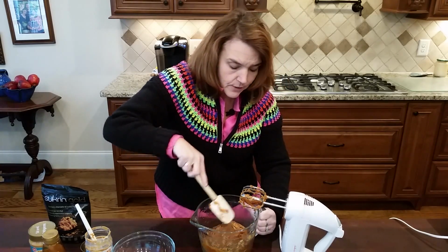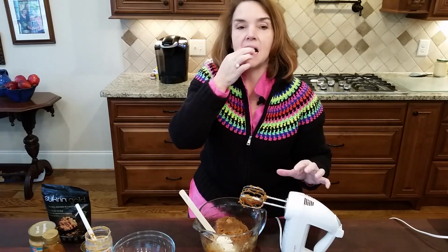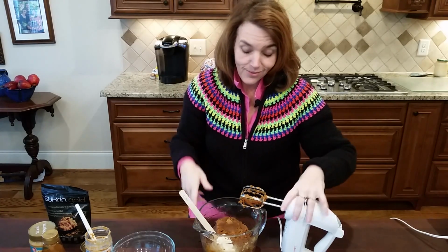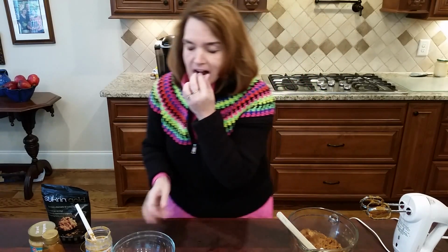Now, you could take a cookie scoop to get it out. What I tend to use is just my hands. I don't think we should change a thing. Okay, I may have to give the kids a different cookie when they come in from sledding.